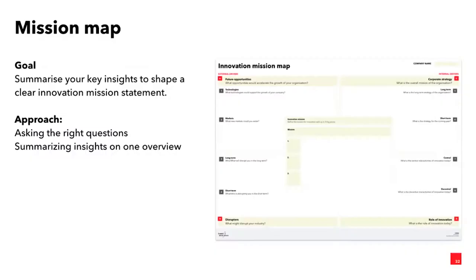So, as I've explained before, the innovation mission map summarizes your key insights from different interviews with different stakeholders into one clear innovation mission statement. So the essence of the tool is to ask the right questions and to summarize them, because otherwise, very often, interviews go in all directions and you're not able to summarize what you've actually learned. And you need those insights in order to shape that mission. Let's take a deeper look.